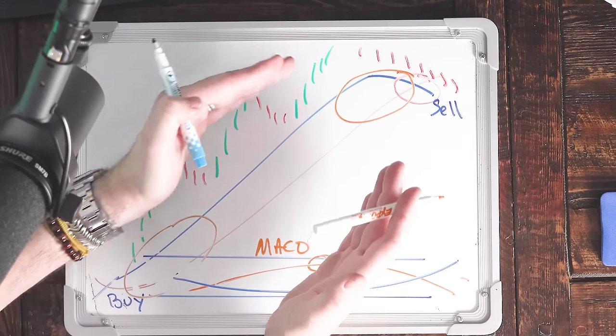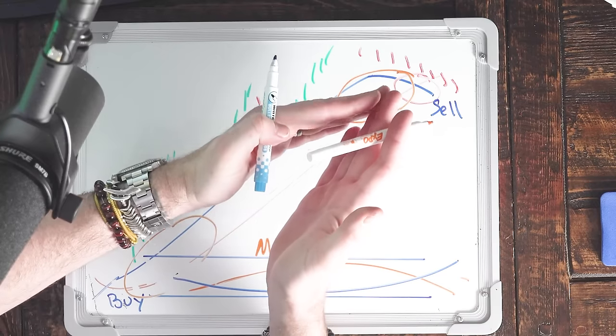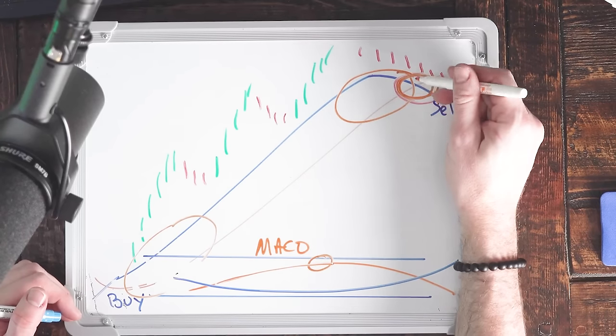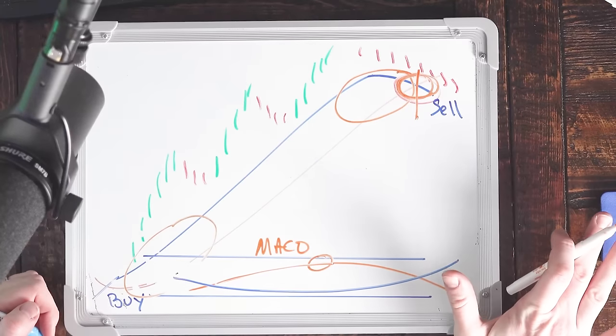So once we get the converging up here at the top, the moving averages of the 9 and the 20 start moving closer together, then the price is rolling over. And once they do cross over here, then at that point, for me, I don't want to trade past that point. At that point, I'm done. I'm done with the trade.